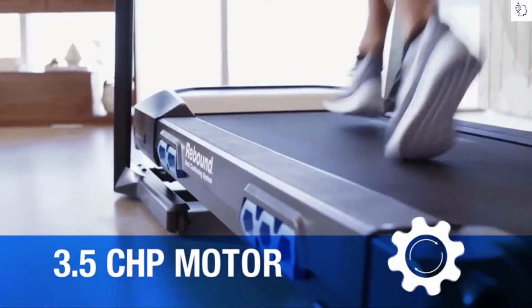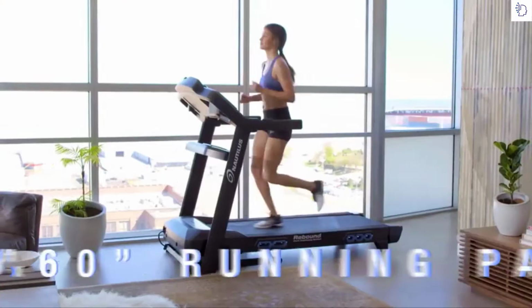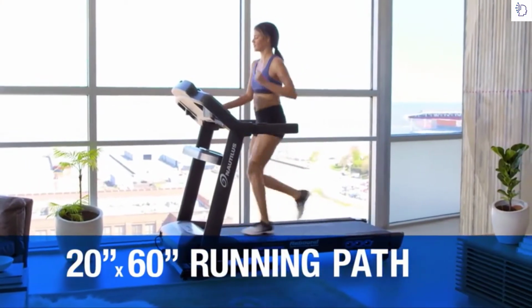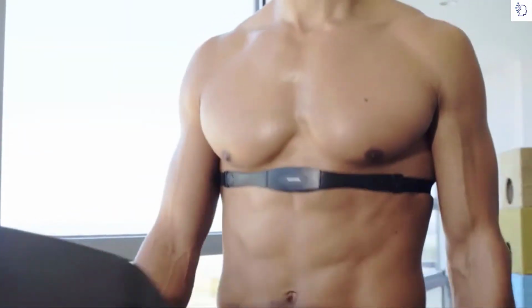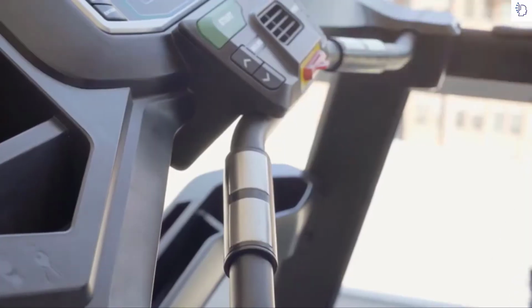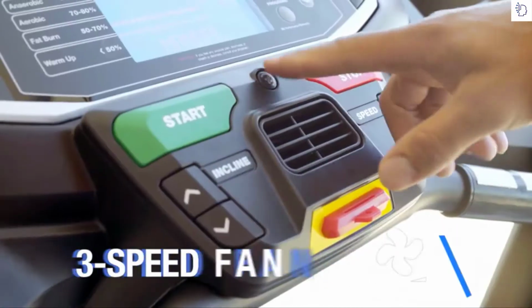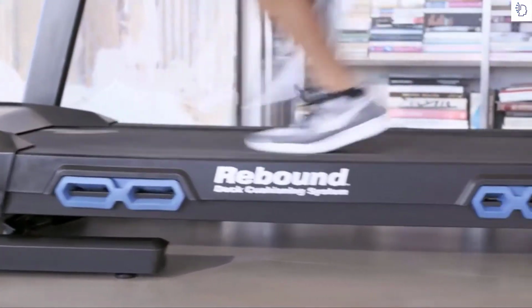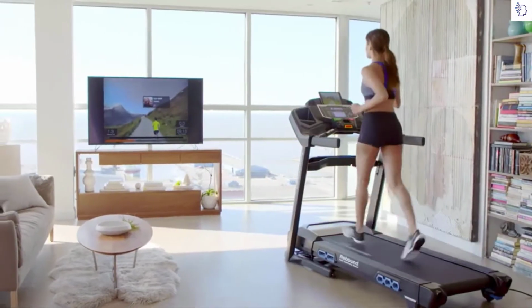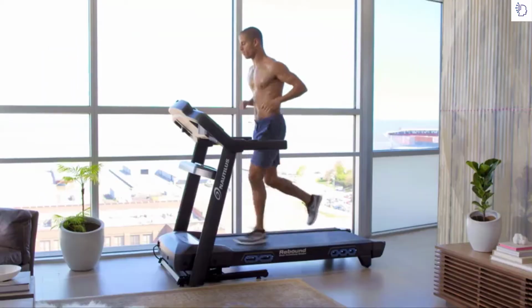Plus, a 3.5 CHP motor, 2.75-inch rollers, a 20-by-60-inch gym-quality running path, telemetry-enabled heart rate monitoring with wireless chest strap or grip sensors, premium in-console speakers, and a 3-speed fan. All of which adds up to a treadmill that delivers the performance results you want and the connected metrics you need to hit your goals. That's Nautilus Training.